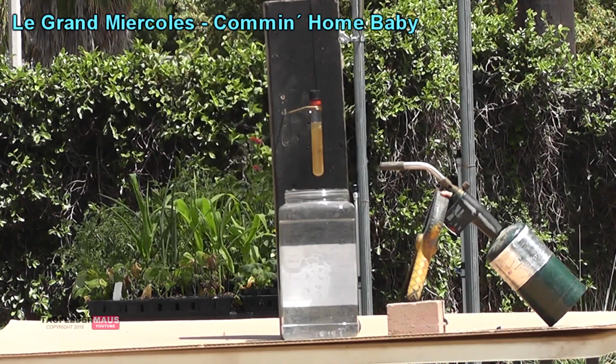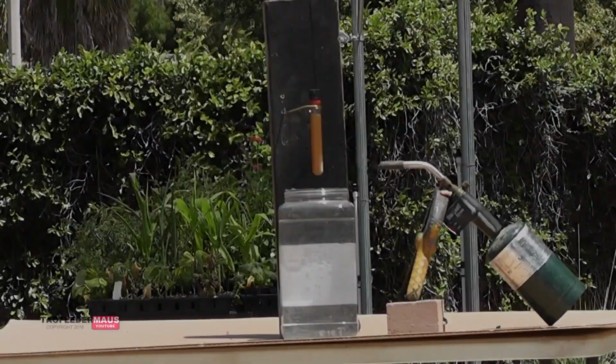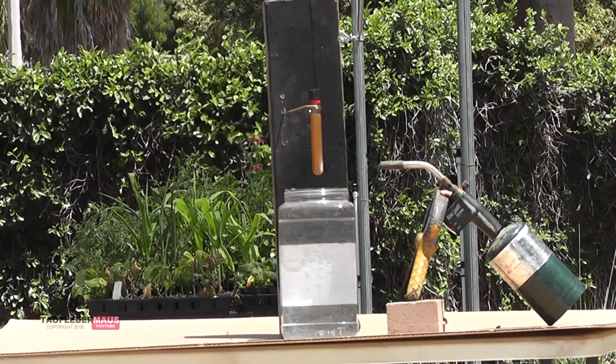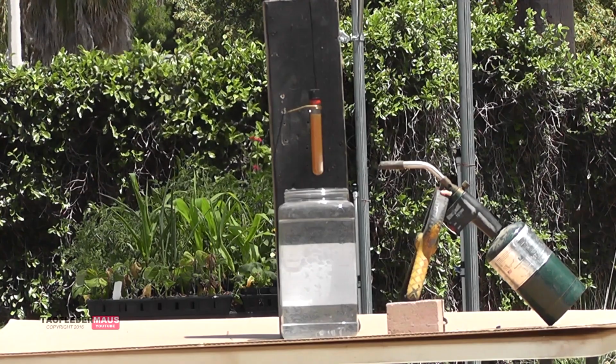I went into this knowing it was going to take a while for something to happen, but I didn't know it was going to take this long. After about 10 minutes, you can see the level has risen quite a bit and the STP has gotten quite a bit darker. But we aren't seeing a whole lot else happening.